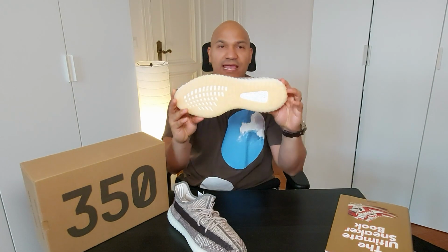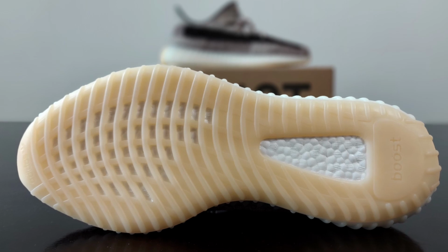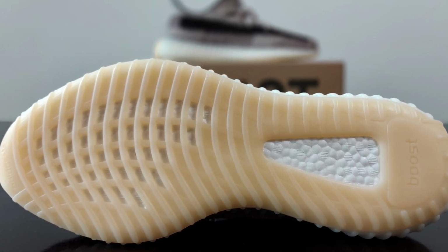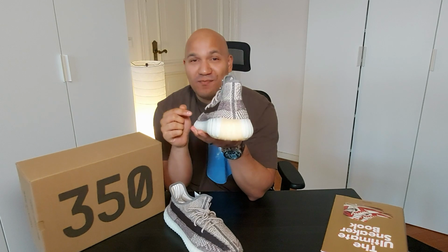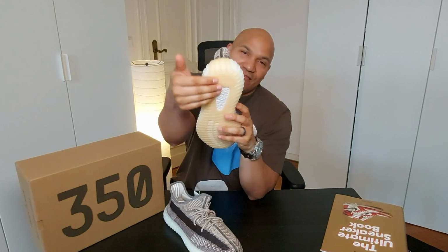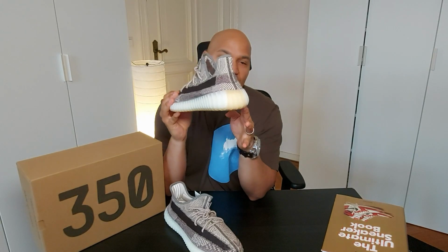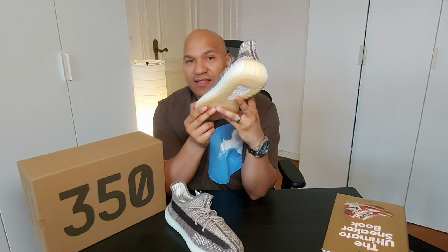And when we get into the outsole, we can see that the outsole is an off-white type of color, maybe a little bit like very light gum, but I wouldn't categorize it as a gum. Taking a look at the Zyons from behind, we can see that the outsole wraps around the back of the heel, and it evidences the difference of the tones between the midsole and the outsole.